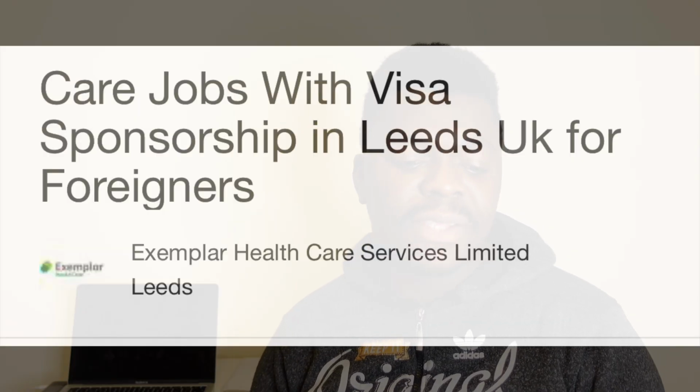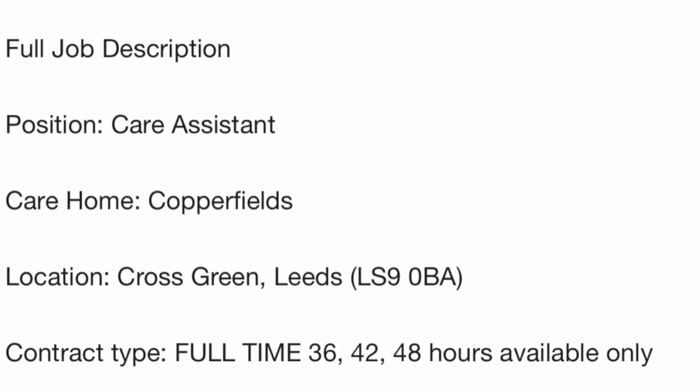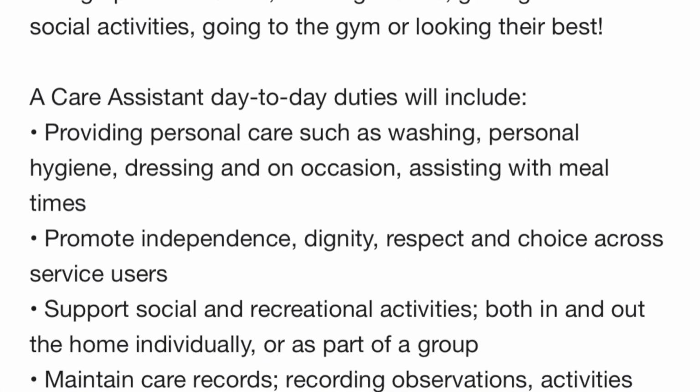Another care agency I'll be sharing with you is Exemplar Care Healthcare Service Limited. They're currently looking for care assistants in Leeds here in the UK, and the location is Cross Green in Leeds. You're expected to work full-time, 36, 42 or 48 hours depending on your availability, and you'll be paid £9.85. Of course, you know the duties of a carer. You provide personal care, you promote independence, you support social and recreational activities, you maintain care records, and you also welcome and train new members of your care team.